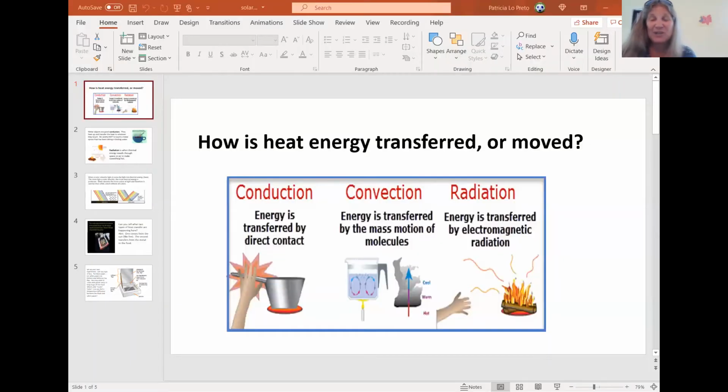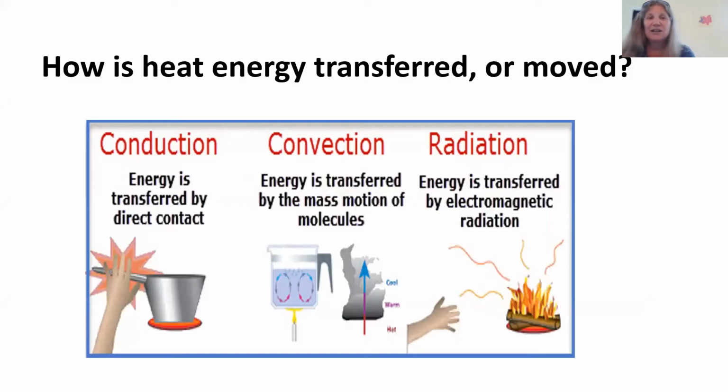So we're going to talk about how heat energy is transferred, or moved. Conduction is when heat energy is transferred by touching. You have to touch something, and then the heat goes from that thing to your hand. Could be something metal, like a metal pot. You touch the metal pot, or you touch the burner that's on your stove, and it's going to burn you. That's conduction.